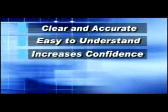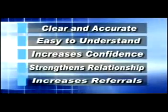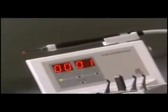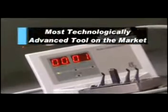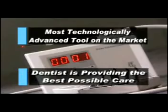DIAGNoDent provides a clear and accurate measurement of the patient's tooth surface, so diagnosis is easy for the patient to understand. That increases patient confidence, strengthens the dentist-patient relationship, and increases referrals. In addition, patients understand that their DIAGNoDent exam utilizes the most technologically advanced tool on the market, a clear indication that their dentist is providing the best possible care available.